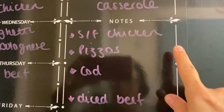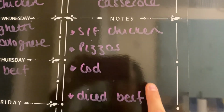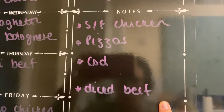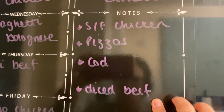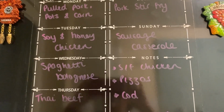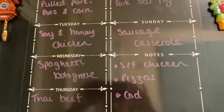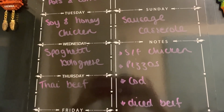And then I'll also have the southern fried chicken, the pizzas, the cod, and I've still got some diced beef in my freezer that I keep saying I'm going to use up and I haven't actually used yet. I'm either going to do a stew or I'm going to do a Mongolian beef in the slow cooker. So there's our meals. They'll definitely be enough, like I say, for 10 or 11 days. Might stretch it a bit longer, but it is half term, so we seem to get through a lot more food. So that's my meal plan.